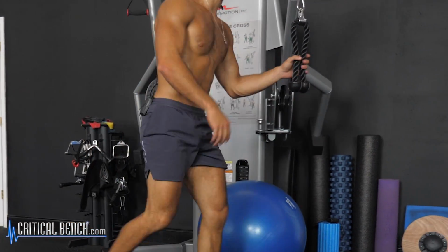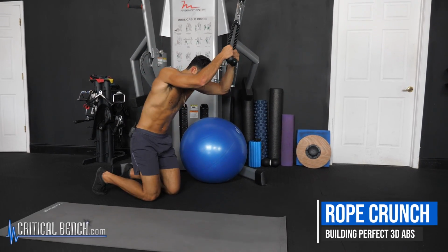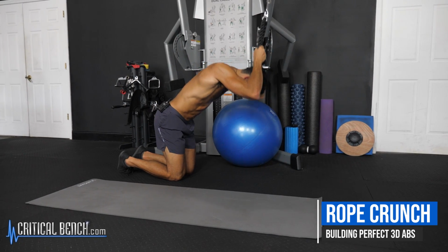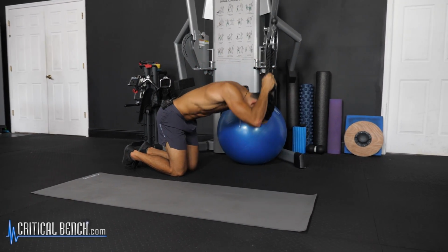The next move is the rope crunch. Now a lot of people be doing this, but they be doing it wrong. This is not the way to do it. You don't hinge at the hips. Right here, all I'm doing is working my hip flexors, which in most people are already tight.